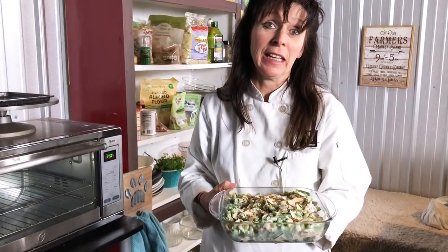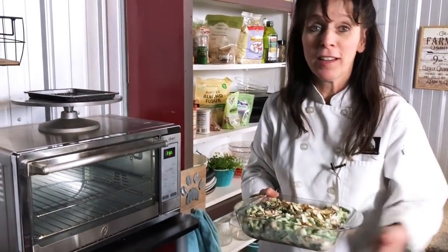Hey, where are you going? He thinks we're done. He says he knows he's not going to eat this turn. So we're going to let this cook, and we'll be right back.